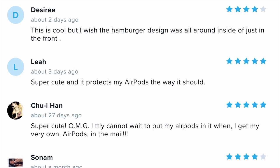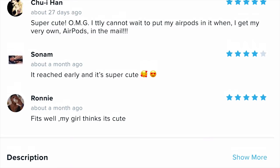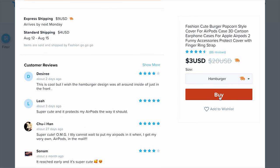I don't know how to translate these Wish reviews. Leah, super cute and it protects my AirPods the way it should. There's an emphasis on that, the way it should. Fits well, my girl thinks it's cute, Ronnie. Sounds good. For $3, throwing it in the cart. Man, these products, really gotta find something good now.